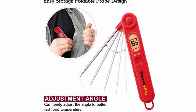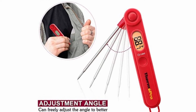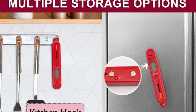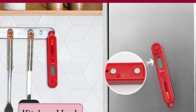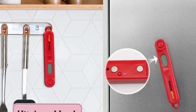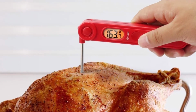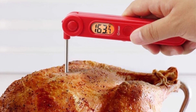When it comes to portability, you can always count on this thermometer. It has a foldable probe design that locks into base, making it easier for you to carry it around. It also has a hook and a magnetic back for easy storage. So what makes it so special? The thermometer is programmed to shut off automatically after staying on for more than 10 minutes. This auto shut-off feature protects it from damage and preserves the life of the batteries. With all these features at your disposal, what else are you still looking for?